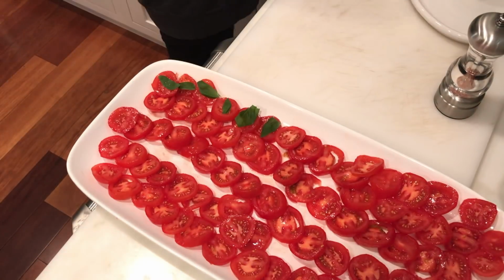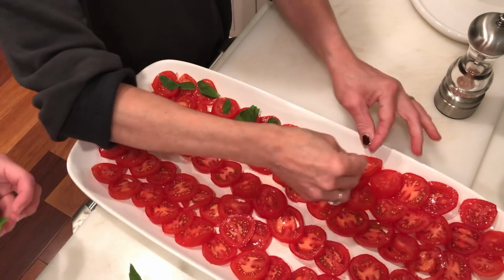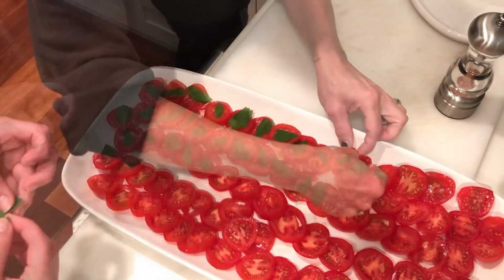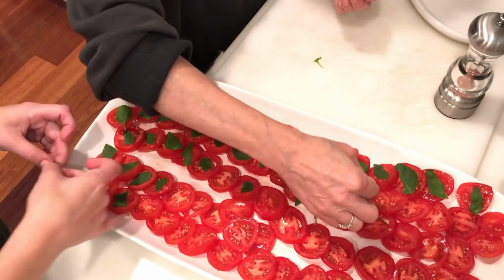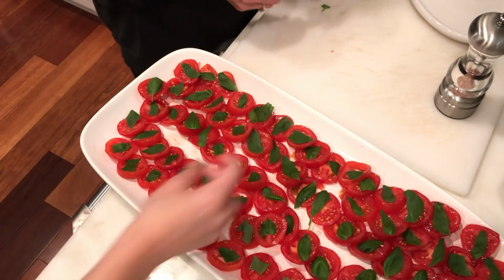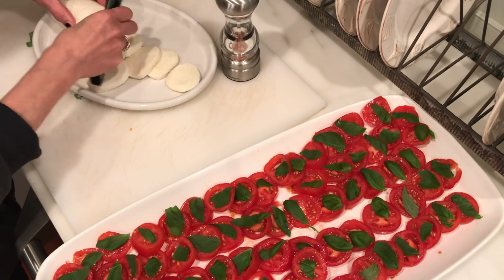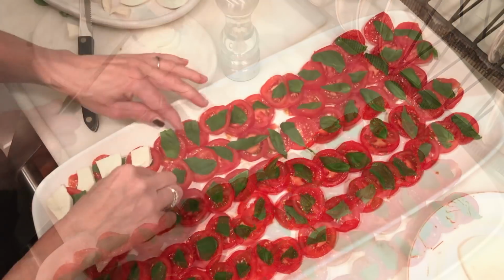Then we're gonna rip up some basil leaves and place this right over top. Then, of course, my favorite part is the mozzarella cheese. So you can cut this or rip this up depending on the size of your tomato to fit.